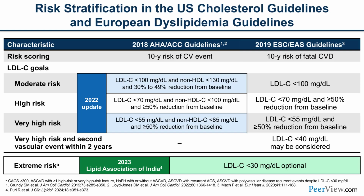For high risk, LDL goals updated in 2022 are LDL cholesterol less than 70 milligrams per deciliter and non-HDL cholesterol less than 100 milligrams per deciliter with a greater than 50% reduction from baseline. The European counterpart to this is an LDL cholesterol goal less than 70, as well as a greater than 50% reduction from baseline.